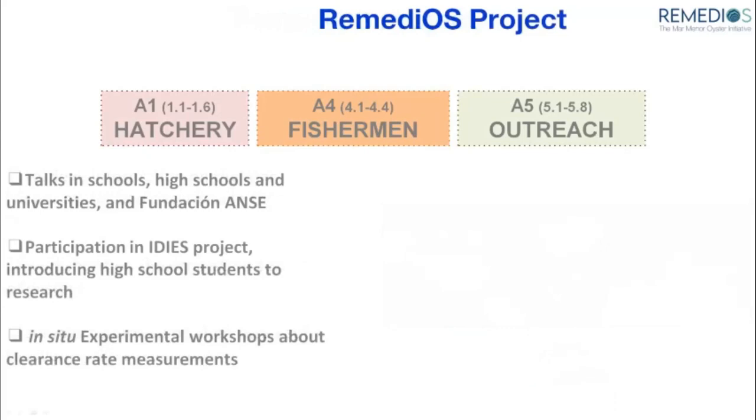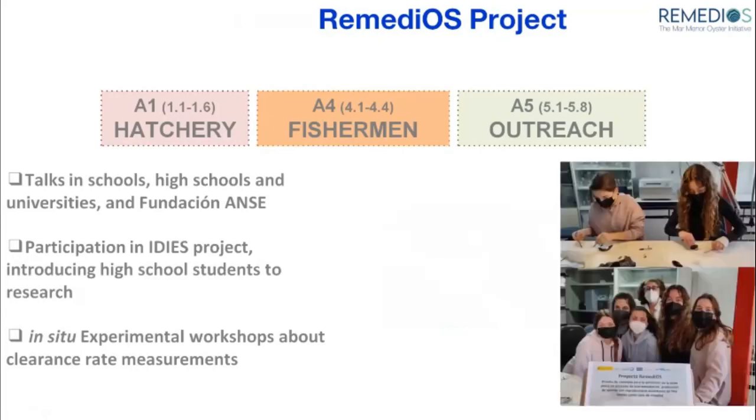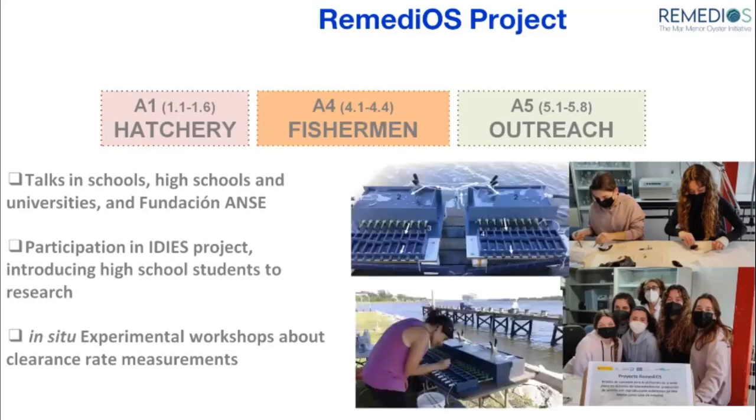The last working package includes all the outreach activities, with the objective to introduce society to the restoration practices. We are going to work with local schools, high schools, and also university. And we will give some talks in the Fundación ANSE facilities. We are participating in the IDEAS project that is introducing high school students to research. And also we will do some experimental workshops about clearance rate measurements.